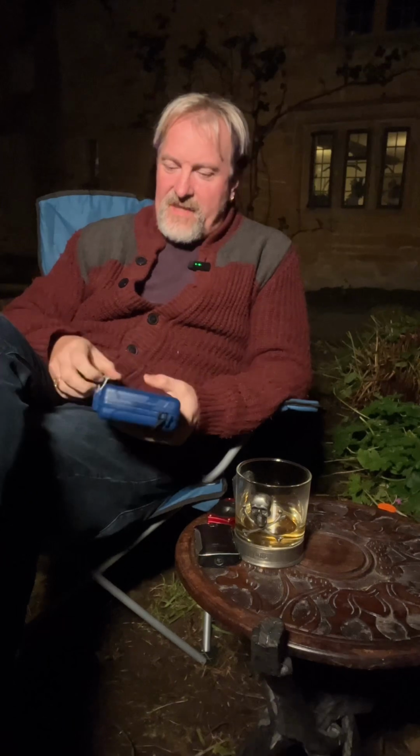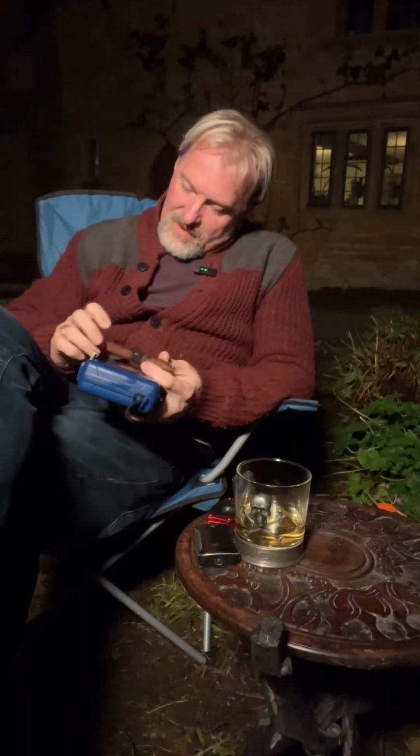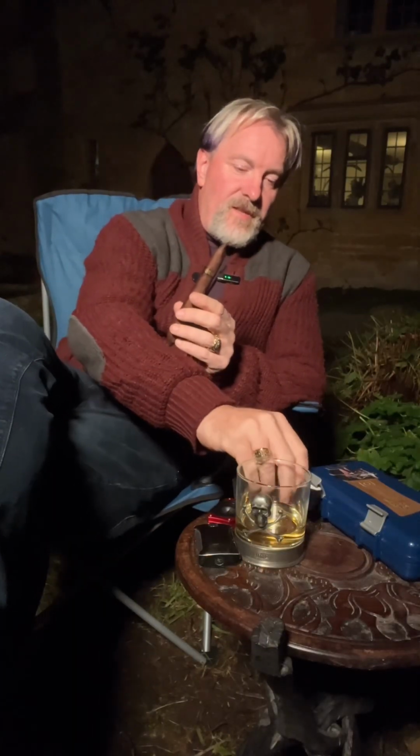Cigar-wise, I'm going for quite a strong cigar though. So this is not one for the faint-hearted. This is the Plasencia that I've had several times before now. If I could just remember what its name is, I'll put it up on screen. Let's take the labels off because I know these come off quite easy, which is always nice.